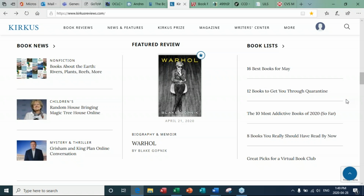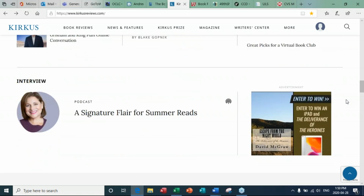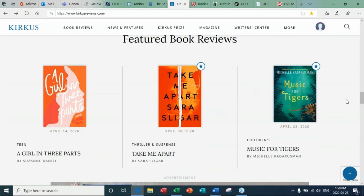And like right now, they have 16 best books for May, for example, 10 most addictive books of 2020 so far. So really nice, fun lists that have great reviews and all the information that you would require to learn about a whole bunch of new titles out there. And we're just going to keep going down this main page because it just goes on forever.